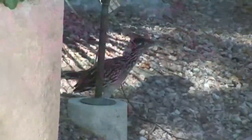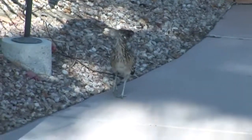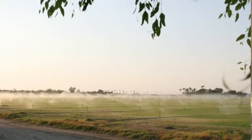So what can we do about that? We can concentrate on water conservation. And a best way to do that right here in the Coachella Valley is by concentrating on saving water outdoors. 70 to 80% of all the water we use here is used outdoors on the landscape. So when you're thinking about saving water, that's the place to start.